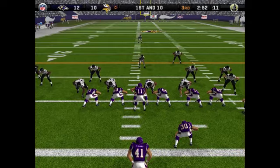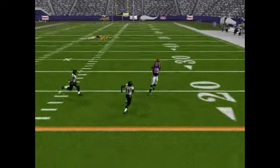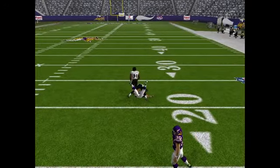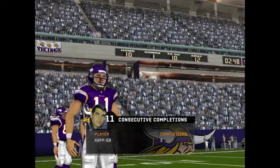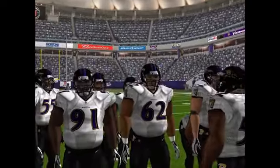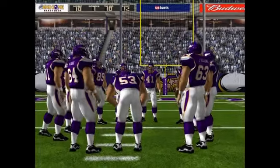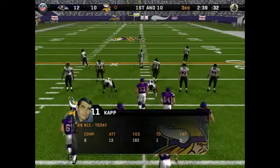The visiting team lines up in a 4-3. To carry it, great fake. Gets rid of it. Webb is there for the tackle at the 21. You can't draw it up any better than that. Textbook first down. Ball on their own 21. Ball on the 21-yard line.